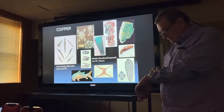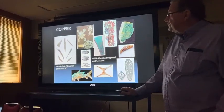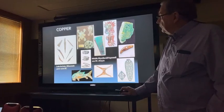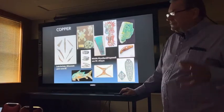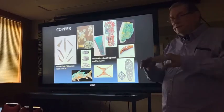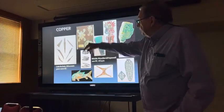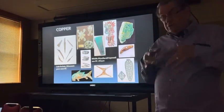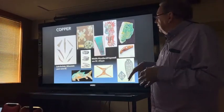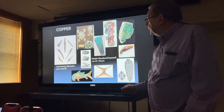Copper is another material that was often used, and the copper originates from around Lake Superior and was imported throughout much of the Midwest, where the nuggets of copper are heated and hammered until they get flattened out into thin sheets. And often these are cut out into various ornamental patterns. Of course, when they're new, they'd be very bright and shiny, like a new penny would be, copper colored.